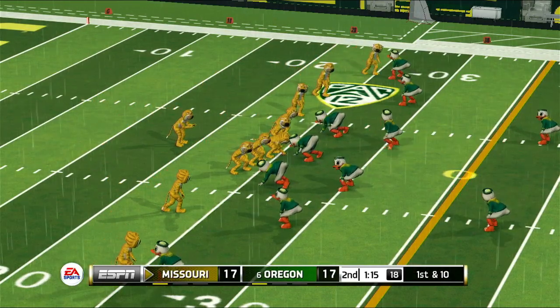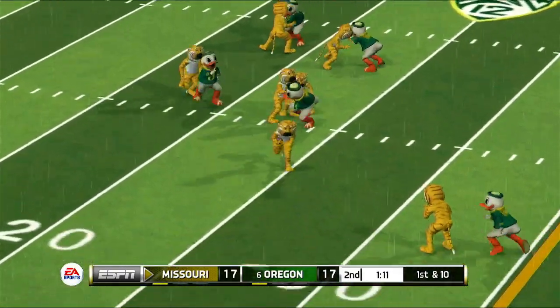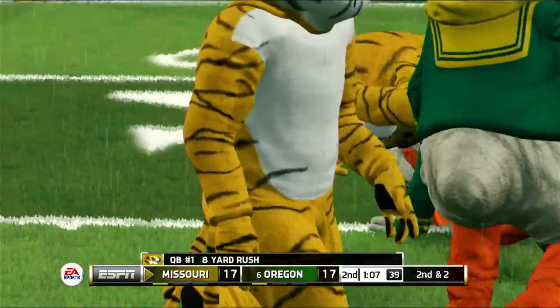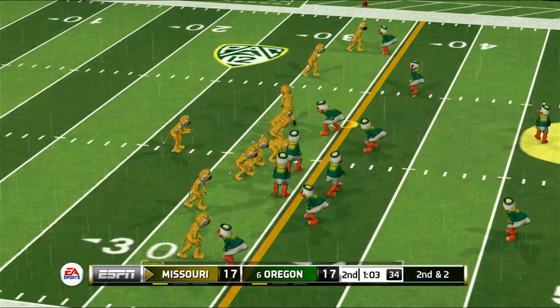The quarterback in the gun with 5 receivers. He's scrambling. Quarterback's going to run it, and he's got room to work. And they make the stop at the 33-yard line. That's good for a game. That makes it second and 10.